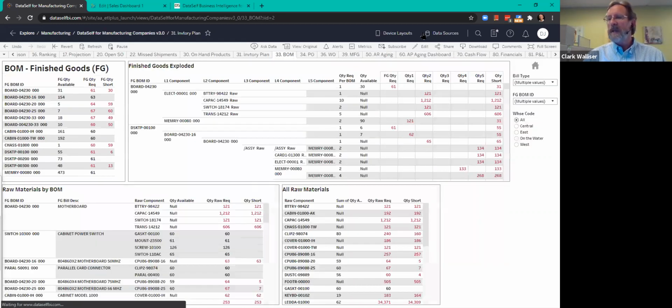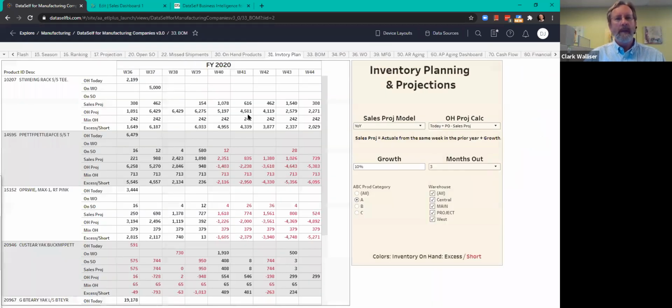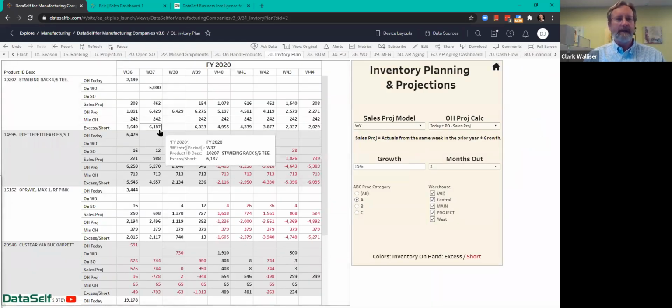Next item is looking at the BOM. Actually, I'm going to step back a step because I have a real life situation here. I talked about how many hours it could take to do this on your own. We have a client that has had DataSelf for many years. The reason they got DataSelf was because they were trying to do this out of their ERP system using Crystal reports, SQL report design, etc. And they just could not get the information in a timely manner in the ways that they wanted to view it for quick decisions.